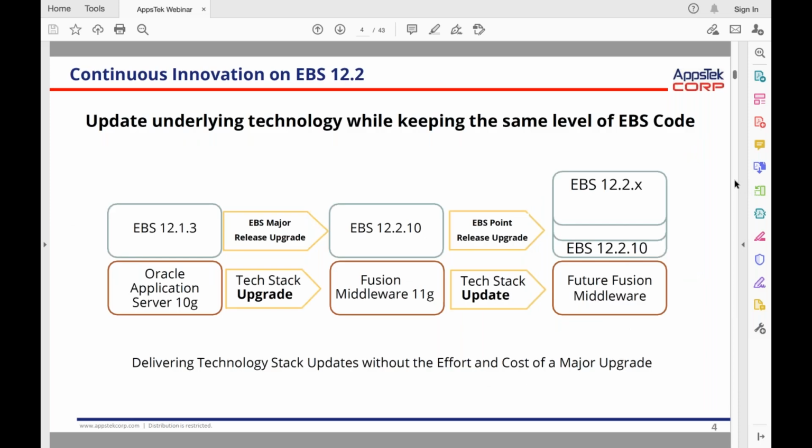Continuous innovation on EBS 12.2. Updating your underlying technology. If you're currently on 12.1.3 or even prior releases, 12.0.6, 12.0.3, whatever the release may be, you're updating your underlying technology, replacing your application server 10g with Fusion Middleware 11g tech stack, as well as your footprint in terms of the EBS point release upgrades, from 12.2.x, like 12.2.4, 12.2.5 to 12.2.10.